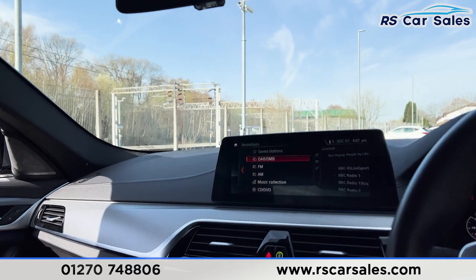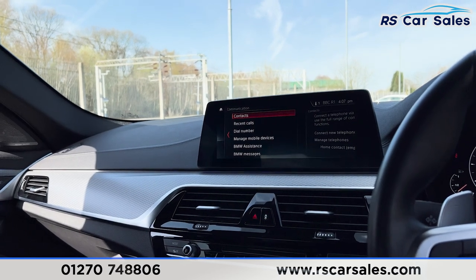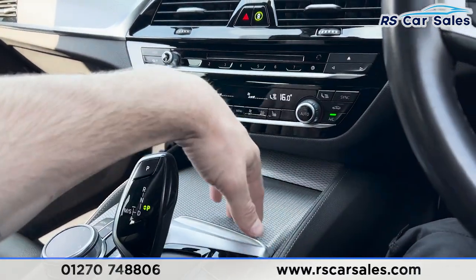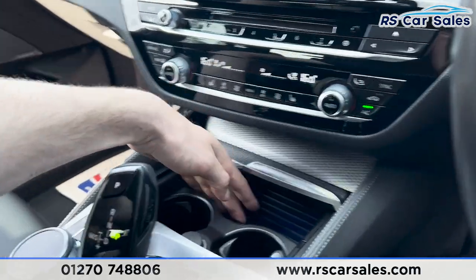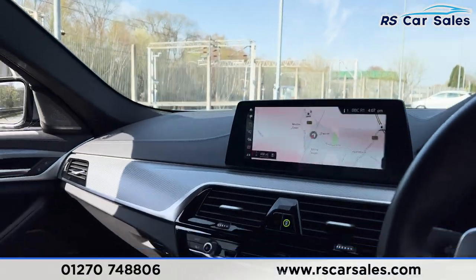So you do have your DAB, FM, AM, music collection, CD, DVD, Bluetooth audio. You have your Bluetooth phone connectivity there as well. And you have your navigation for your maps, and then other shortcuts there as well. BMW individual trim just there. Pop this open, you have two nice size cup holders, storage just in there, and also USB and 12 volt connectivity. This is what you use to control everything that happens on the screen if you're not using the touchscreen function.